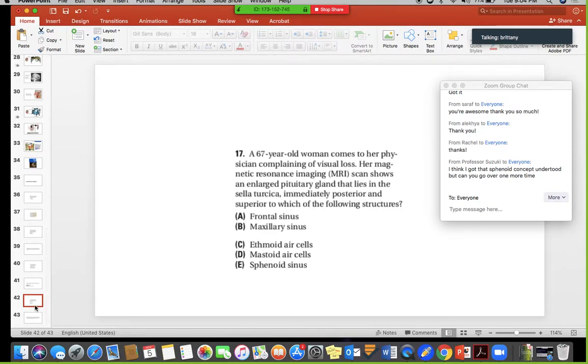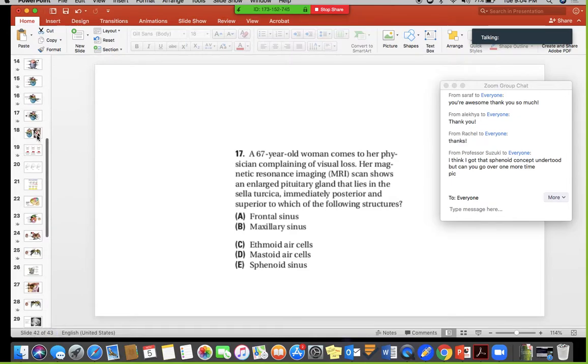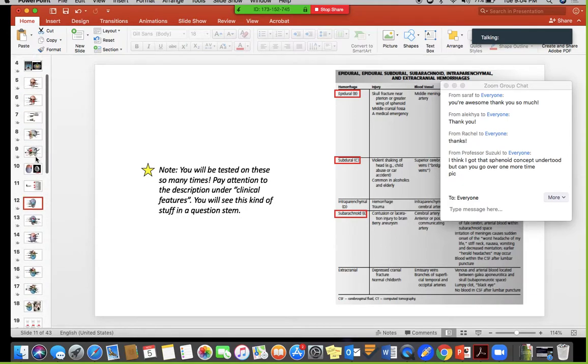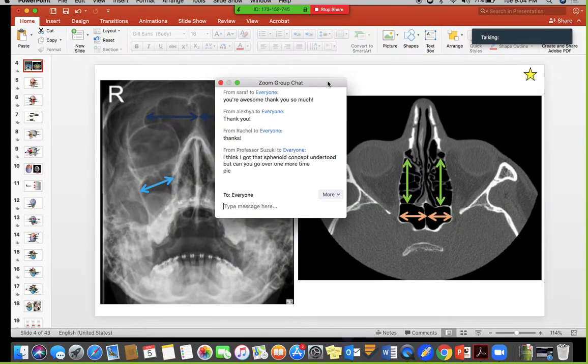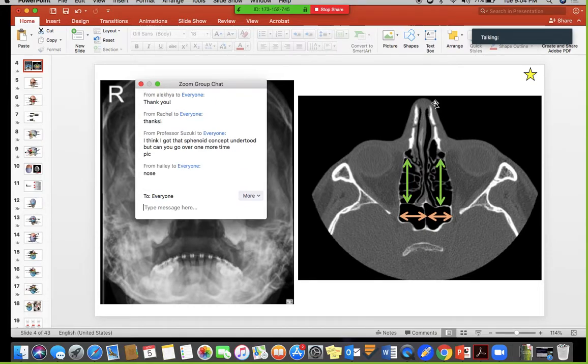Yeah, the question or the picture? The picture, yeah. Okay. So what is this right here? Right, that's the nose. So more posterior to the nose, you're going to run into the ethmoid air cells. And then behind that is going to be the sphenoid sinuses. And then behind that, you have the sella turcica. Does that make sense?